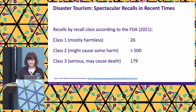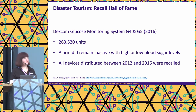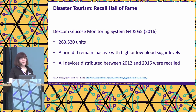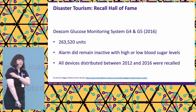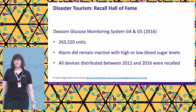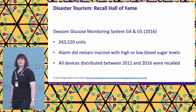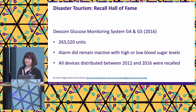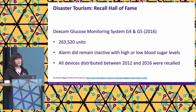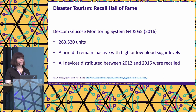First example, we have the Dexcom glucose monitoring system that was or is for diabetes patients. They had to recall more than 250,000 units. It's a system where you have a small implant measuring your blood sugar levels and a receiver. And the measurement was just fine, but the alarm didn't sound. So if your blood sugar level was too high or too low, if you didn't check actively, you didn't know. And that can, of course, lead to death. And they had to recall all their devices distributed between 2012 and 2016. You can imagine what that costs and what that means logistically.